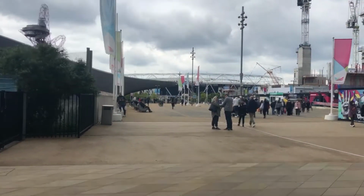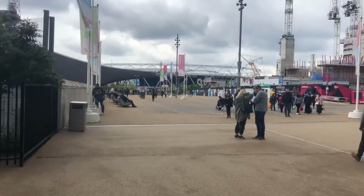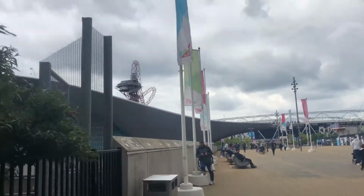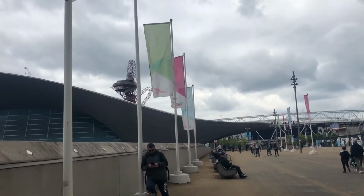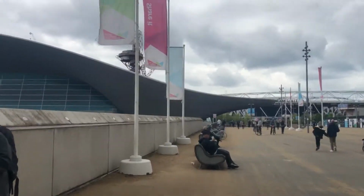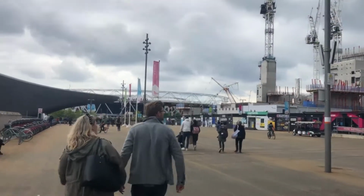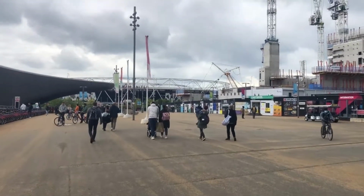There it is, the Olympic Stadium, part of the Olympic Park, with the aquatic centre and the helter-skelter next to it. And you can actually pay to go to the top of that and then slide all the way down. But we're not here for the aquatic centre and the helter-skelter. We're here for its centrepiece, the creme de la creme of the Olympic Park.